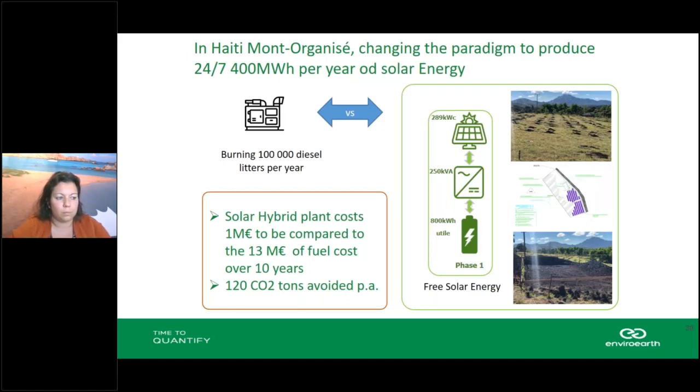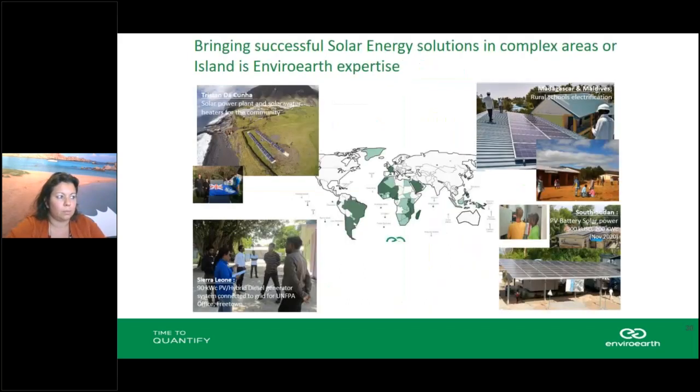And we have been doing some projects on islands, as you can see in the following slide. On the top left corner, you can see a small solar power plant we have been doing in Tristan da Cunha, where we serve part of the community with solar energy. Another project I've been doing in Maldives and Madagascar is rural school electrification. There it is dedicated energy for schools in order to help the kids have a better education condition.